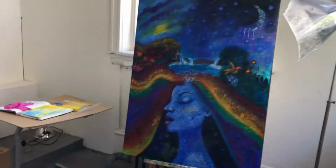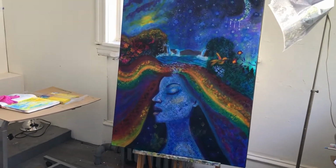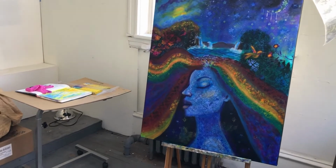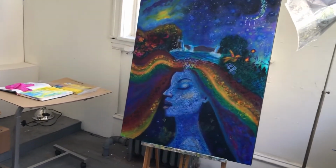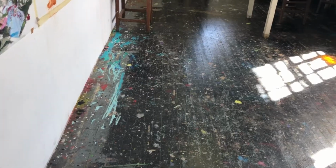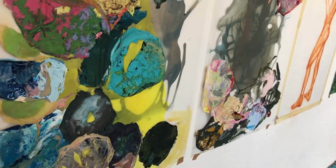So, back to see what I'm doing. I'm not sure what I'm doing next. Working on this more, probably not. I'm gonna probably start my next painting.